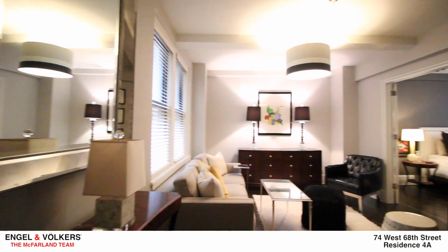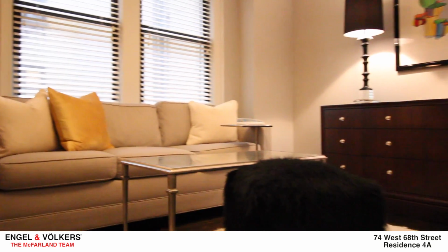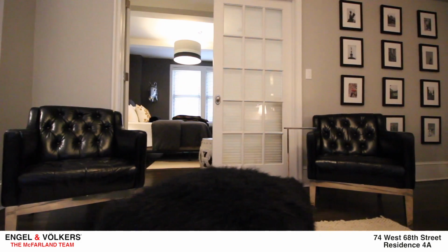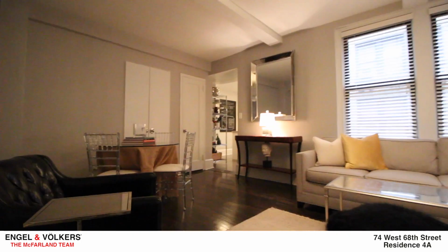Welcome home to this gorgeous, gut-renovated, one-bedroom, one-bath co-op on the Upper West Side. The south-facing living room boasts dark hardwood floors with inlaid accents and a designated dining area perfect for entertaining.